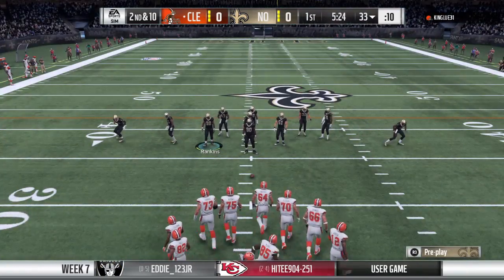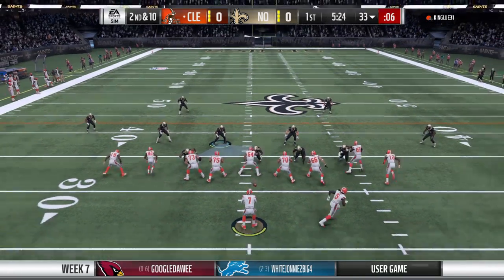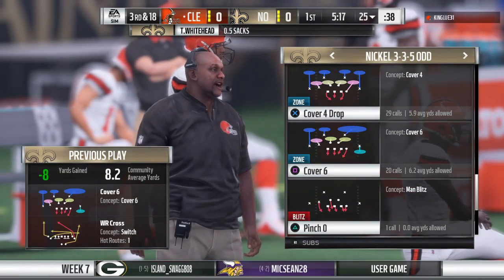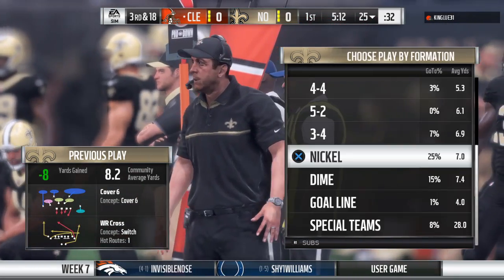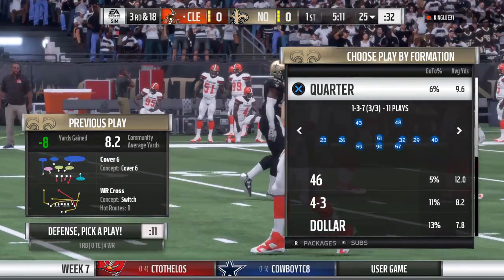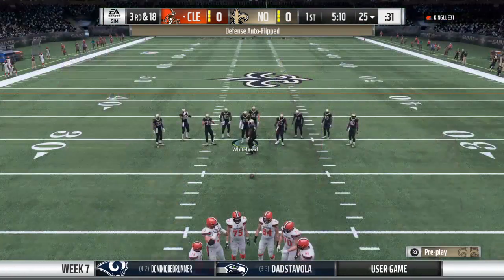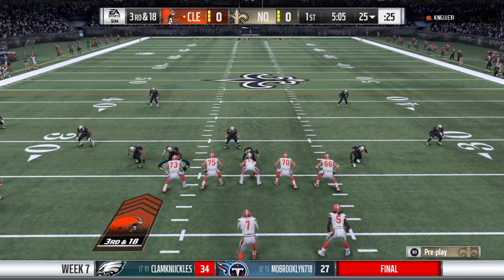Second down here after the incomplete pass. From the gun, Kaiser. Oh, Kaiser can't get away, and he'll go down. Tahir Whitehead from his outside linebacker spot, forcing the sack for a loss of 8. So a tough spot for Kaiser. The sack, and now it's 3rd and long.